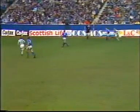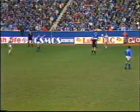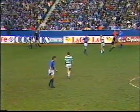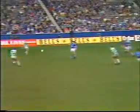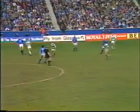There's McAvenny with Goff. Handball indicated by the linesman, and the decision goes Rangers' way. It was McAvenny who was the offender. The referee reacting to the linesman's signal. Roberts with the free kick, looking for McCoist. Up goes Aiken. Stark into space, but the only player there is Bartram for Rangers.